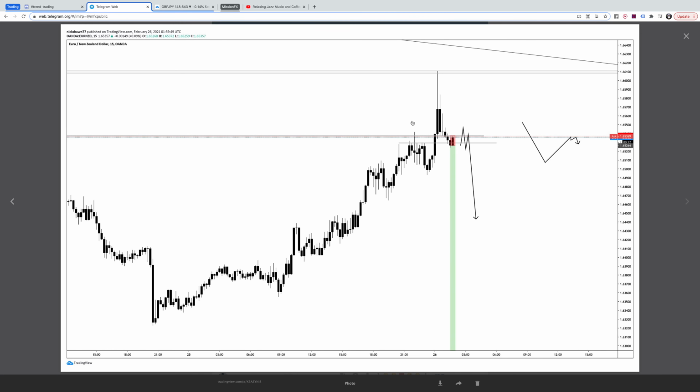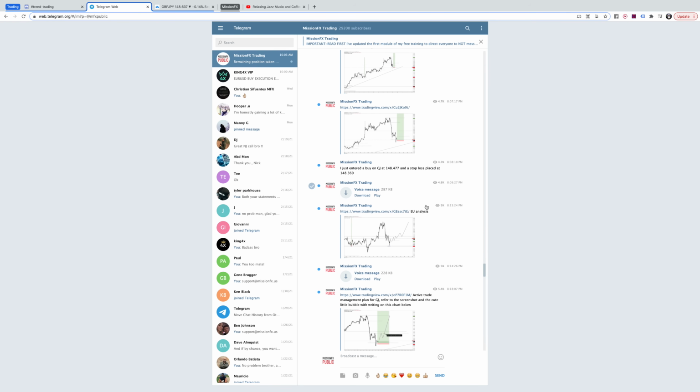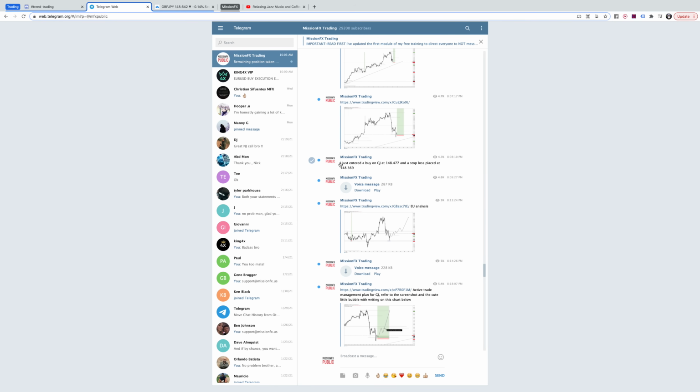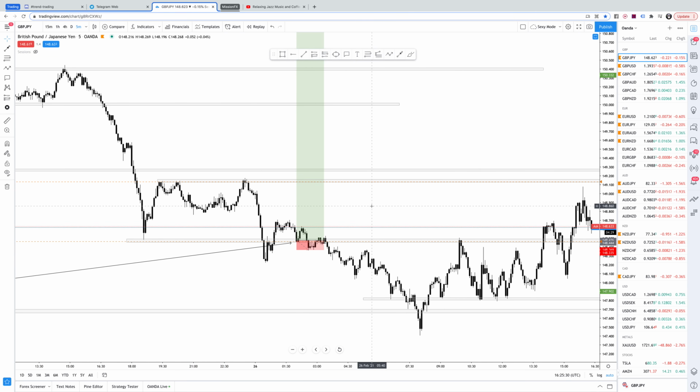So let's look back in the Telegram channel. Here we go. At 8 p.m. last night, I just entered a buy on GJ at this, and this. That was it, an audio message explaining everything. And then this ended up going into some profit. Usually I would move my stop to break even, but I wasn't watching it. I went to bed, and then I just kind of left it.